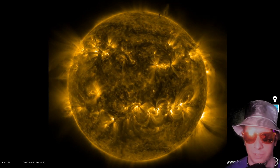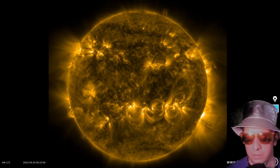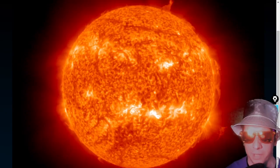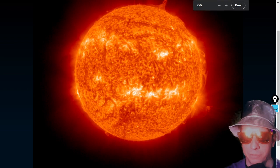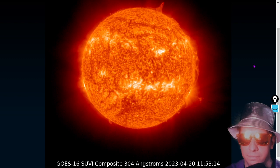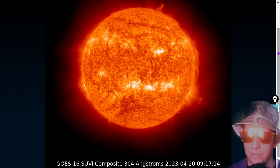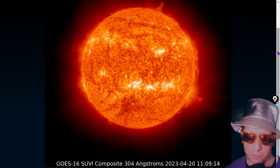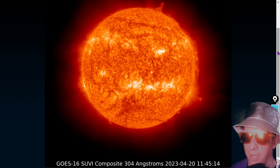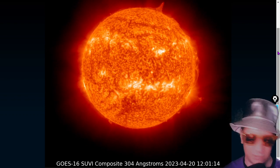Here's the past 24 hours in the house favorite 171 angstroms wavelength. And I would note that active region there rising in the southeast, that is a sunspot, and it's a large sunspot. And here are the past couple of hours from the GOES 16 SUVI. This is called the Andrea Ghez filament, named after the, quote, discoverer of the supermassive black hole at the core of the Milky Way galaxy, end quote, the massive radio source known as Sagittarius A star.